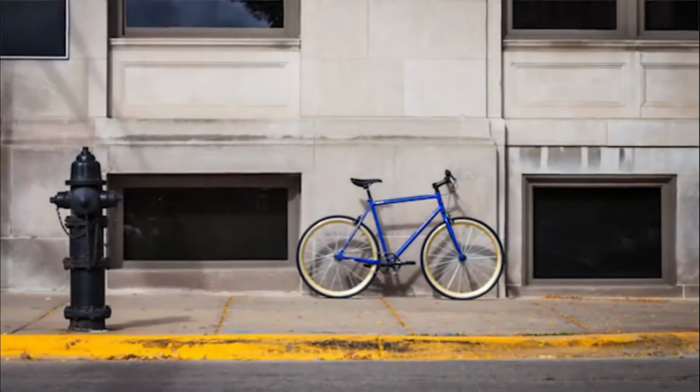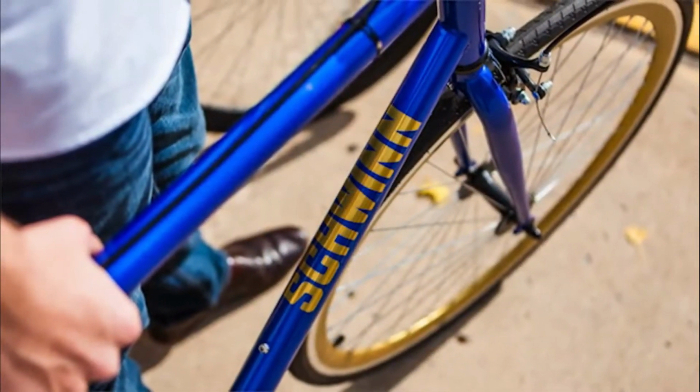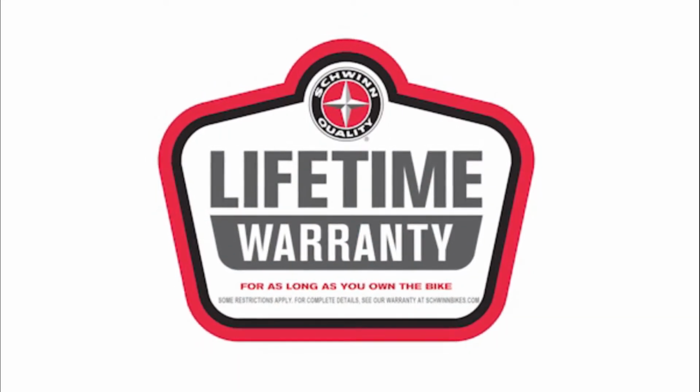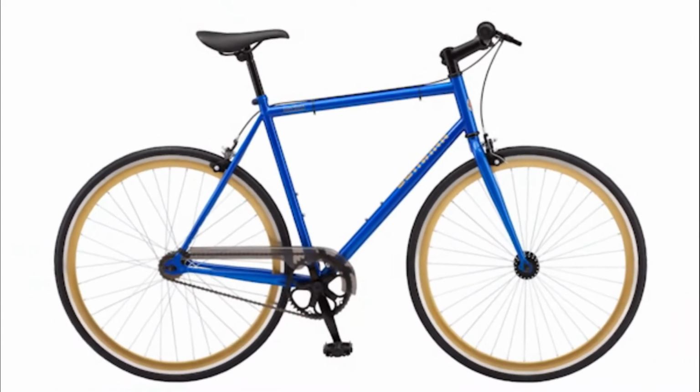Designed with 700C wheels, the Circuit fits riders age 14 and up, measuring between approximately 5 foot 6 inches and 6 foot 2 inches tall. And like all Schwinn bicycles, it's backed by a limited lifetime warranty for as long as you own the bike. Enjoy the freedom of riding a Schwinn.